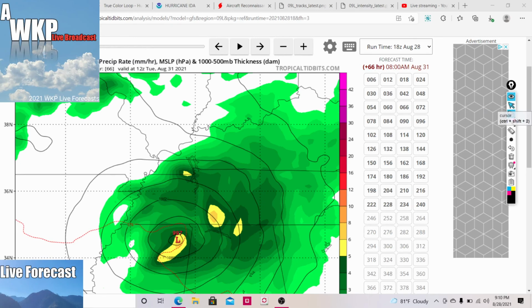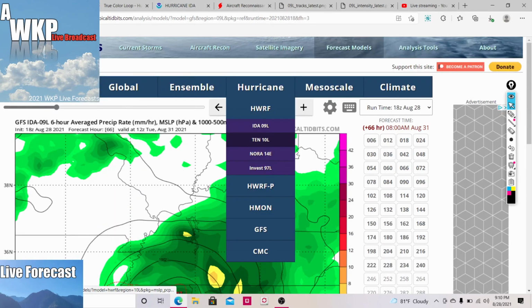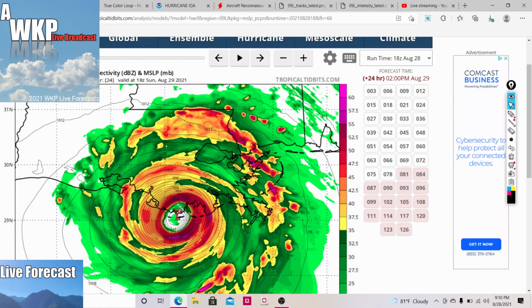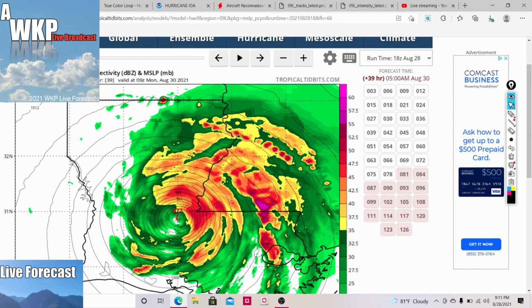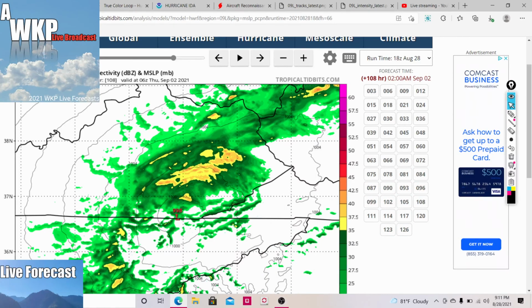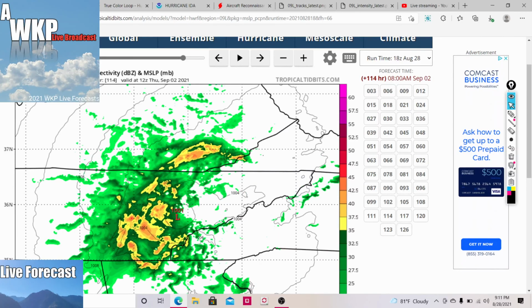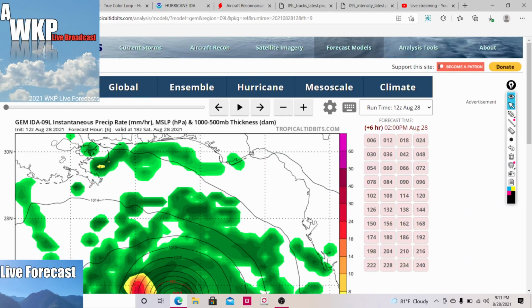This is another trend that is showing up on the H-Wharf model. I'm going to bring you to that model right now. This model I use a lot when it comes to hurricanes. But H-Wharf is predicting an even stronger hurricane, 942 millibars. That is Category 4 hurricane strength. And the H-Wharf has this thing staying a hurricane well over Tennessee, and it keeps it as a tropical storm all the way into North Carolina. Now, how accurate this is, we'll find out, but the common consensus seems to be that we're going to have a long-lasting storm.